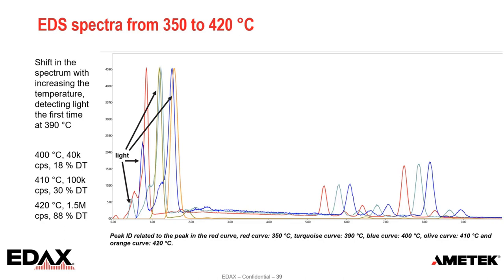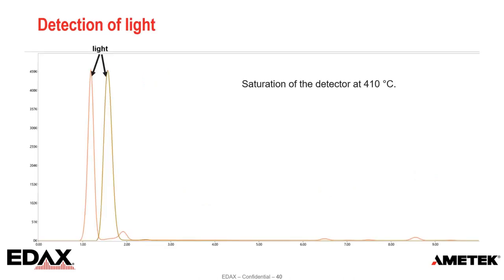To compare the spectra and see what effect the increasing visible light and the saturation of the detector has, I have loaded only the spectra of 390, 410, and 420 degrees. At 410 degrees, signs of peaks of the material are visible, but at 420 degrees, only the peak of the visible light is detected. To sum up the experiment on the steel sample, the material was stable and homogeneous and didn't show any changes in the chemical composition.